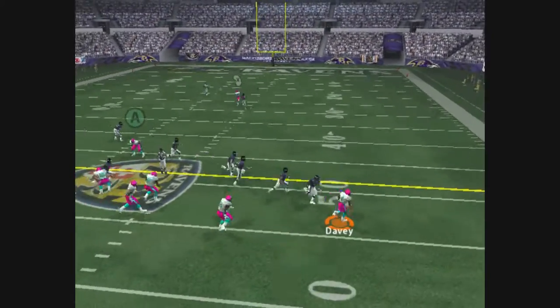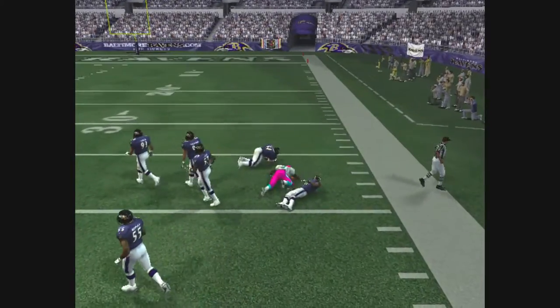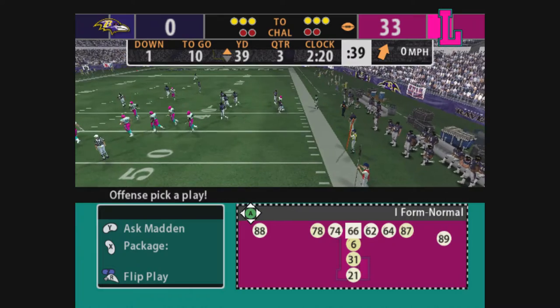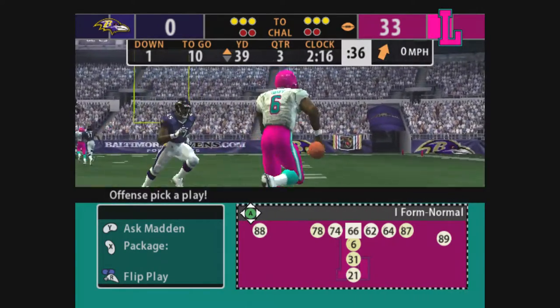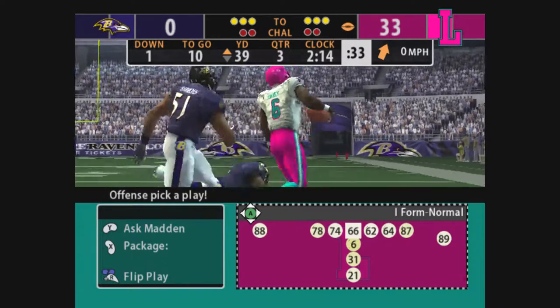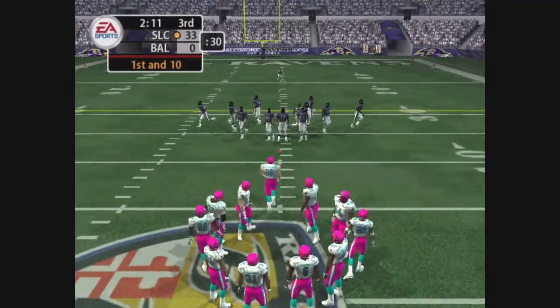Downfield, trying to buy some time, under pressure, breaks free of the defender. The defender brings him down at the 39. Here's what happened. You get a guy who can move around back there, the defense gets busy covering everyone, and they forget about the quarterback. He gets past that marker and picks up a first down.